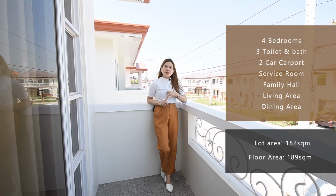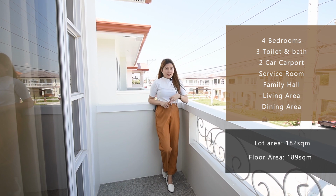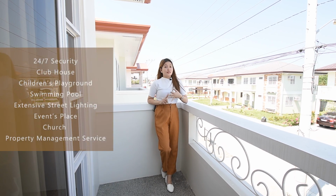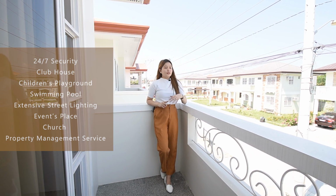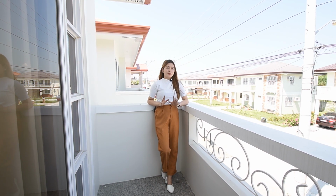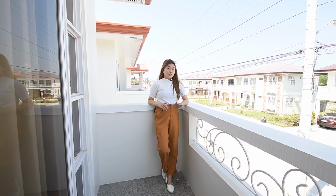So you have service area, you have the provision for your lanai. You have family area, and then for the amenities, you have clubhouse, events place, children's playground, extensive street lighting, and Spanish-inspired church. So, di mo na kailangan lumabas pa. And this location is very accessible, like malapit lang yan sa mga SM malls, sa mga public market, public transportation as well, and sa mga schools and universities and hospitals, right?